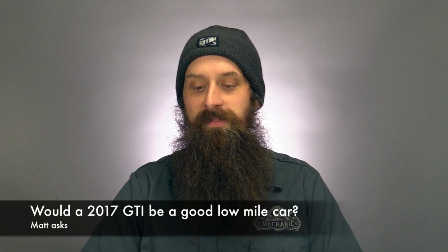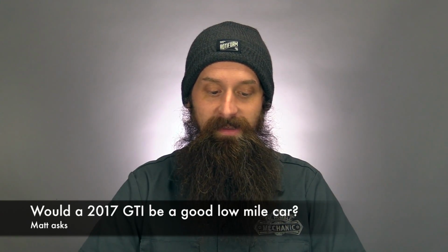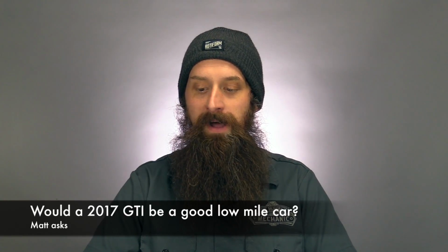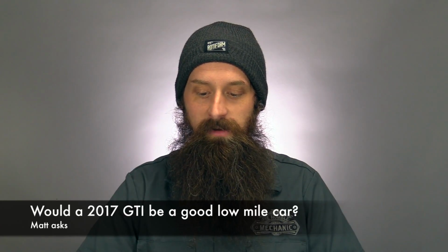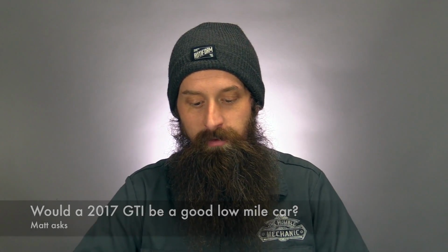"I like small cars, and I'm thinking of purchasing a 2017 GTI Sport with an automatic. Is the GTI going to hold up like a Mazda 3 would? I put less than 5K a year on my Jeep and would expect the same out of the GTI. Any help would be appreciated."